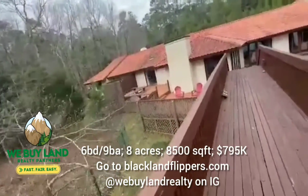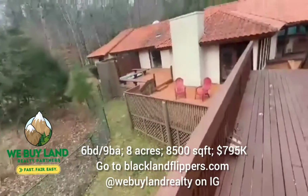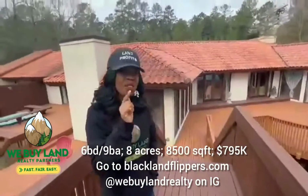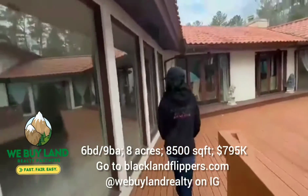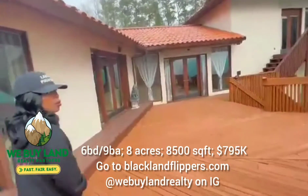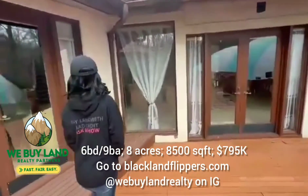Oh, my God, y'all. Jacuzzi. 8,400 square feet. Is it a jacuzzi, too? Yeah, outside. 8,400 square feet, 795,000. So this property actually is a probate. The people that owned this place have passed away. There's a lot of good deals in probate. You don't know how to probate invest.